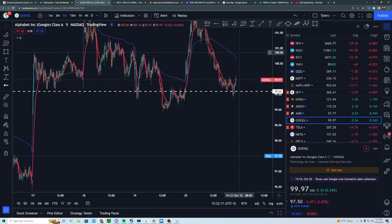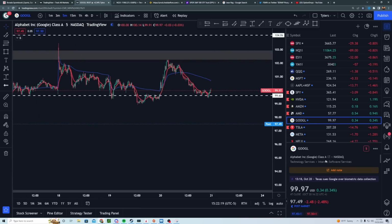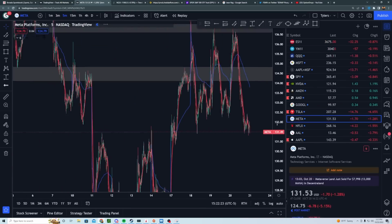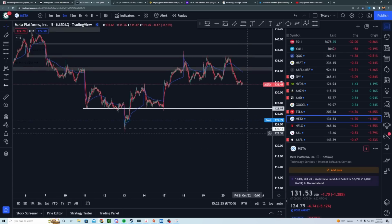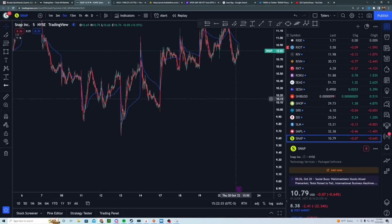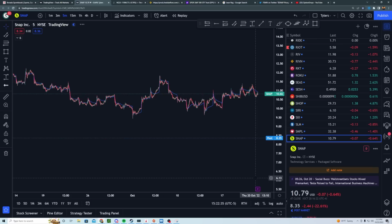One, Google getting slapped already, almost down $2, a little bit over. Meta, the big one, Meta already pushing down to new 52-week lows. You were about a $2 range from there, really already down 5%. We go to Snapchat, the icing on the cake. Guess what? You're already down 22% in the after hours, establishing new 52-week lows once again. And this is setting the tone. This is what I was trying to warn people about, the tone that would be set.